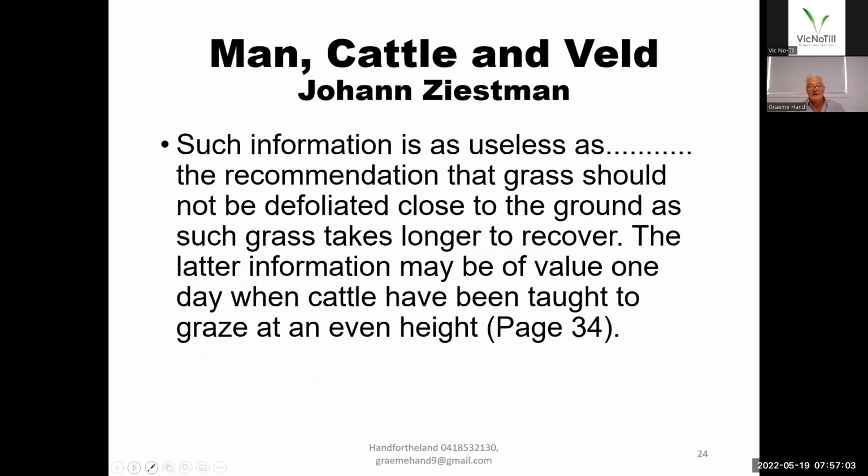And then Voisin says as well in his book that the recommendation that grass should not be defoliated close to the ground, it just takes longer to recover, will be of value one day when cattle have been taught to graze at an even height. So what happens is, if you try and do this grazing over time, and this depends on brittleness and soil types, you'll lose the better grasses and you'll tend to get a monoculture. In the high rainfall zones that I work in, you get a monoculture of a grass that's not as good. Typically in Tasmania it'd be cocksfoot, in southwest Victoria it'd be phalaris. You lose the perennial ryegrass and the weeping grass and a lot of that diversity.